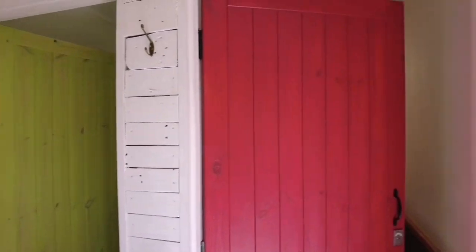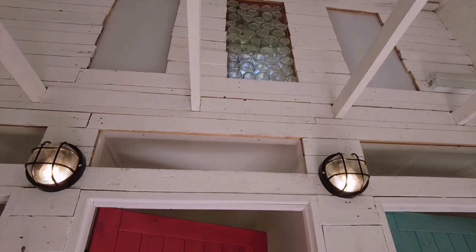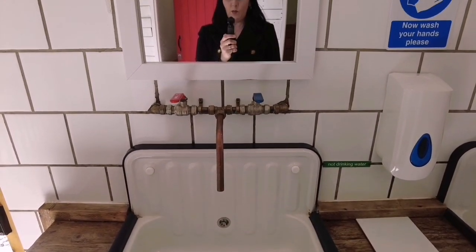And the toilet block. Same thing again. And again. I will say that they are unisex. That's the only thing that puts me off here.